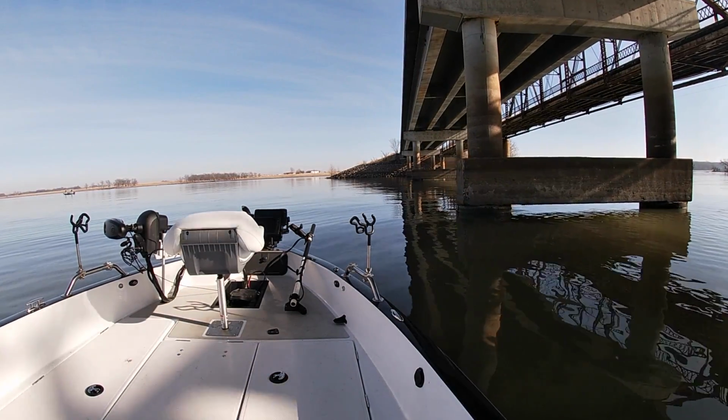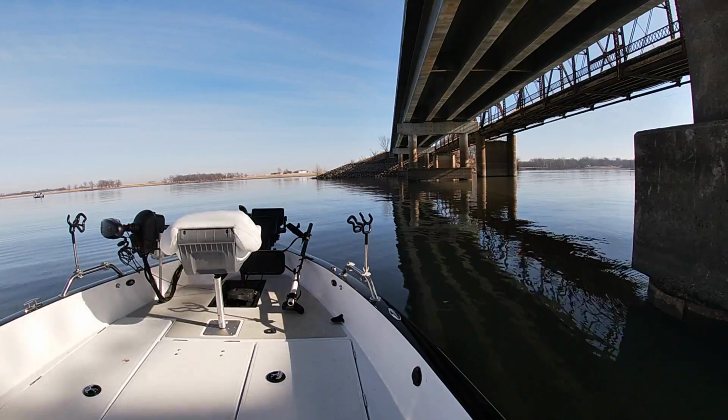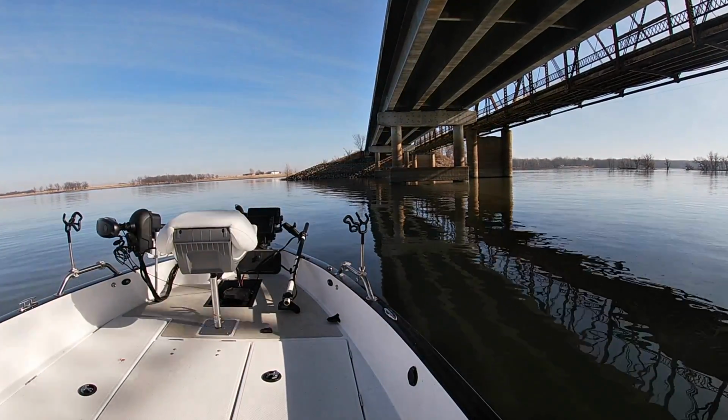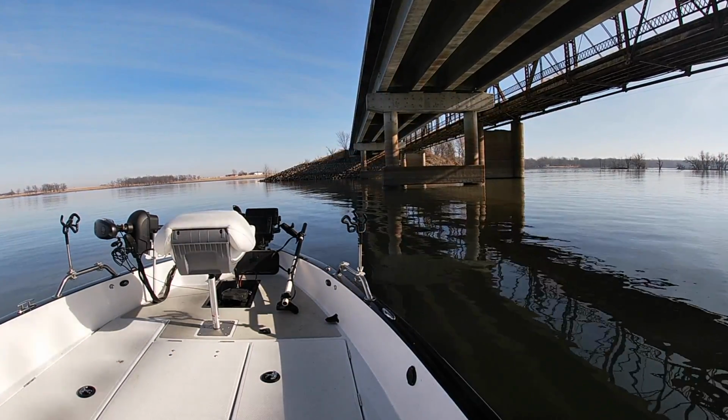Now, one of my favorite places to start looking for catfish and crappie is around old bridge pilings, and I am on the upstream side of these pilings using my Garmin electronics to see if there's any catfish laying at the base of these pilings.